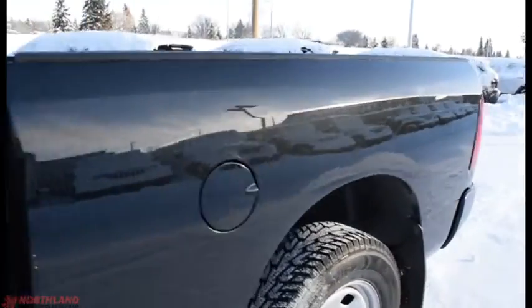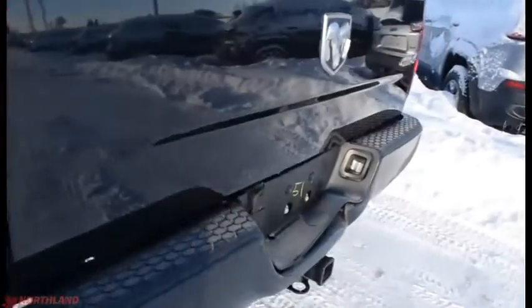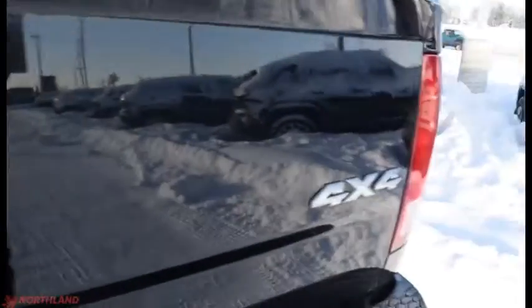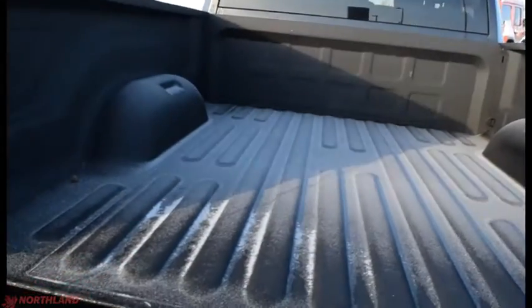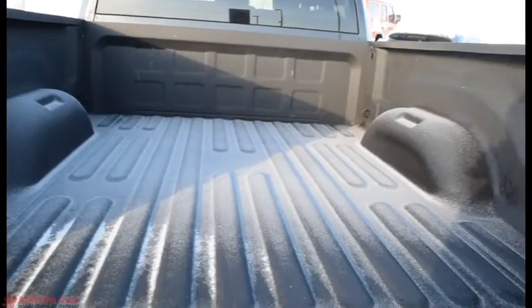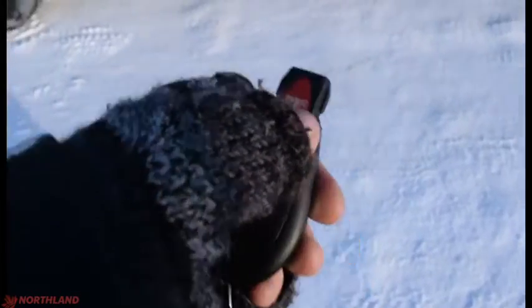And coming around to the back of the vehicle, you do have a 6-foot box. You do have the Ram badging there with the 4x4. You can open this guy up. Lots of room back here. It does have the spray-in box liner as well, so nothing really getting scratched up. Got our keys here, 2 presses to unlock, 1 press to lock, and our panic button up there. Let's unlock and let's take a look on the inside.